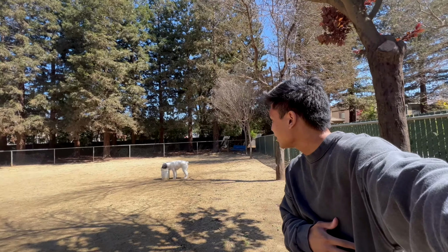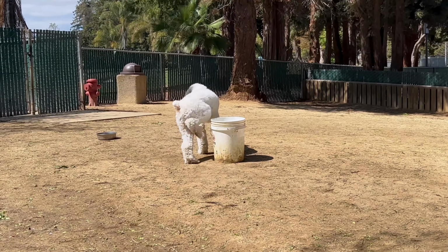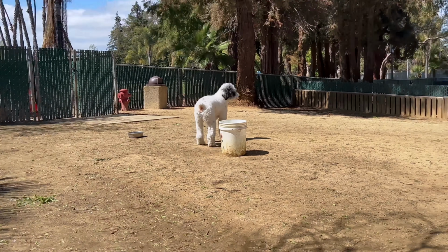Are you drinking out of that bucket? Jackson, I don't think that's good. Maybe I'll dump that. Jackson, it's okay. No, don't pee in there.